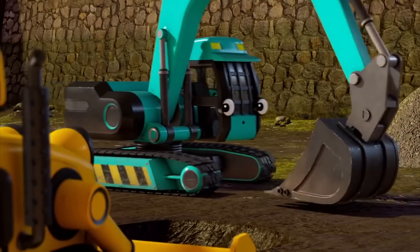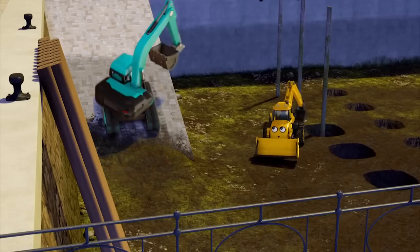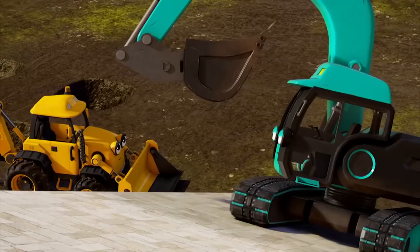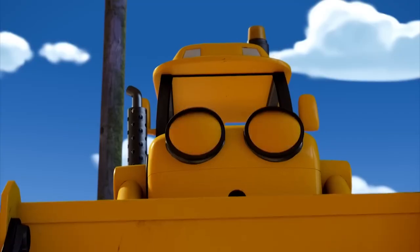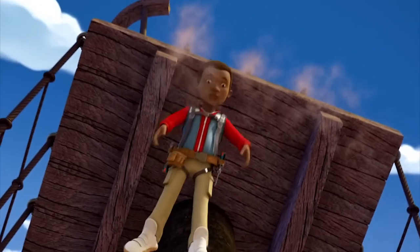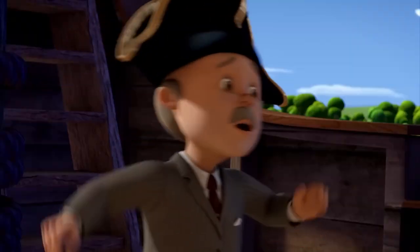Would you like me to help you, Scoop? No. Thanks, Stretch. I can finish it. No problem. Okay, you got it. Bob, I'm ready for my pile driver. Oh. Whoa! Man overboard!